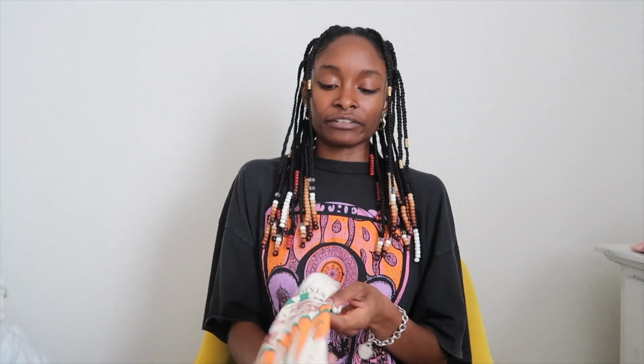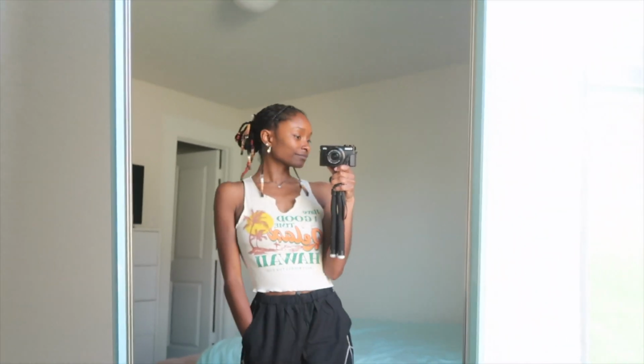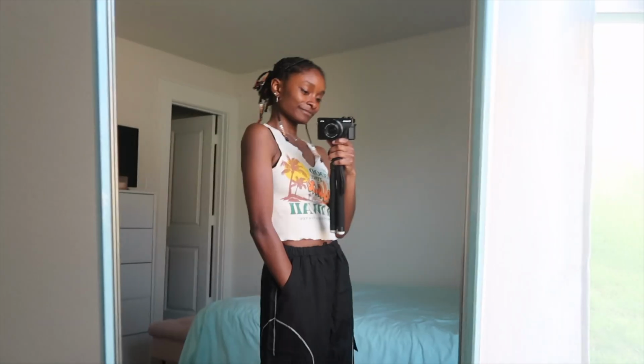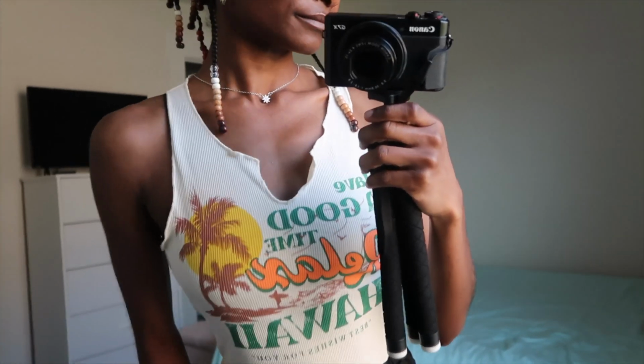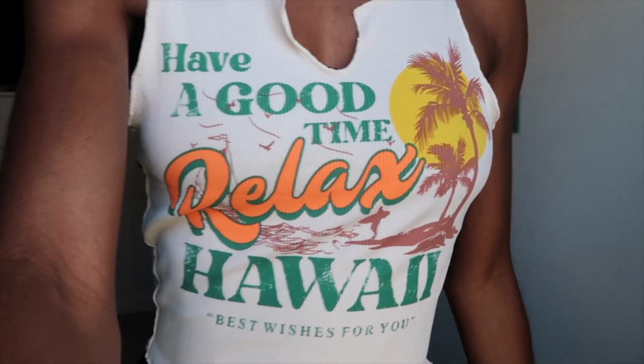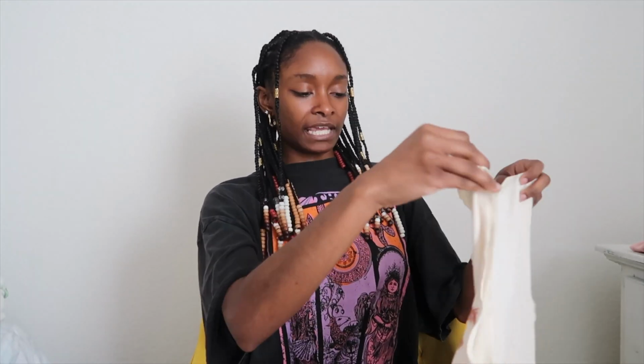Oh, yes. Okay, so I've seen a lot of girls on Instagram with this shirt. This shirt has a similar texture in the sense that it is stretchy, and I'm not the biggest fan of that. I wish it was more of a non-stretchy cotton material, but it does look like the picture and it's very cute. It's this little no sleeve graphic tee. What does it say? Have a good time, relax, Hawaii. I could see me wearing this. I'm just a little disappointed with the material. And by the way, everything is in a size extra small.